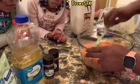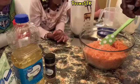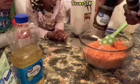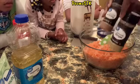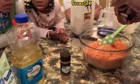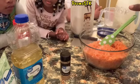Carrot. So we got that. Now we're going to put in a little bit of nutmeg. Nutmeg and ground ginger are pretty strong seasonings for these desserts, so they're only going to be less than a quarter teaspoon. So we're just going to do a couple sprinkles here.